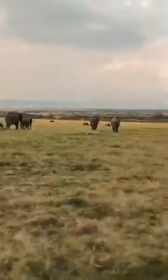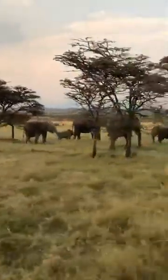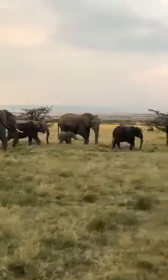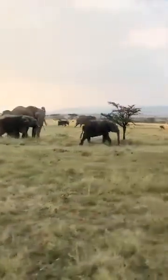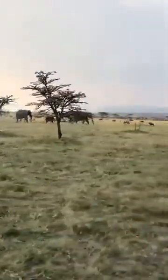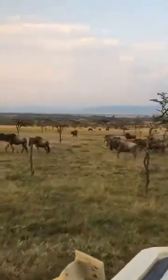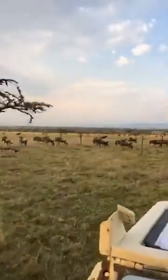That is still our family of elephants. Where they're heading to is a river down there. The river is more thicket, with a lot of bushes for them to feed on, so that is such a great area for them to head down to. So, the gnu, or the wildebeest.